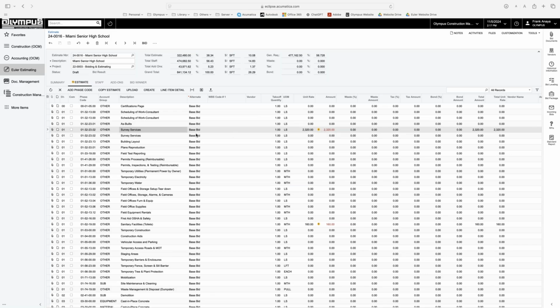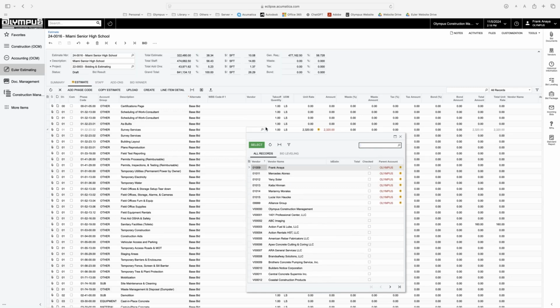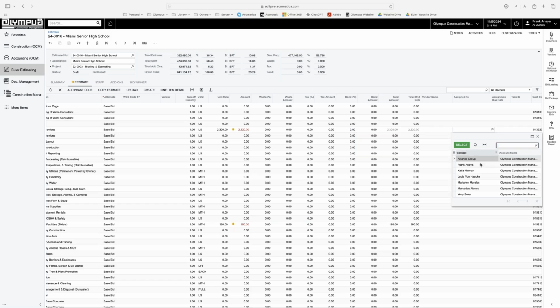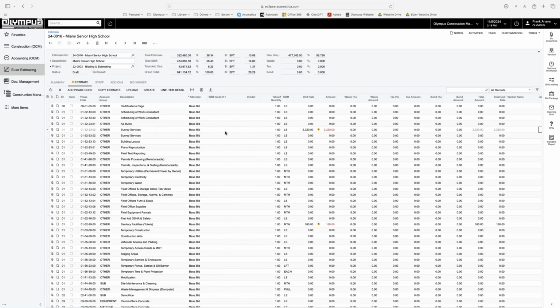As you can see, we also have the ability to select from the current alternates defined on the summary level. We can also select the WBS codes, and we can select vendors as well, but we're going to come back to the vendors in a minute. Let's finish with this example. Right here, you have the ability to add waste percentage, tax amount, tax percentage, and even bond percentage. You can even assign specific line items to your team members so they can start working on specific phase codes by getting in contact with the vendors, doing the bid leveling, etc.